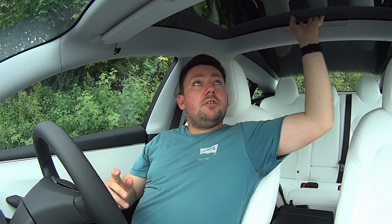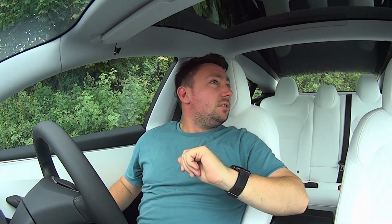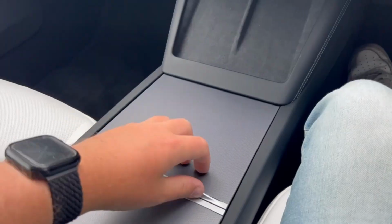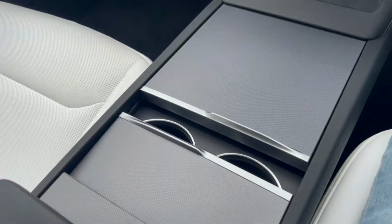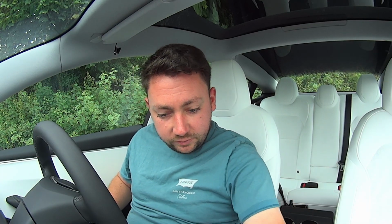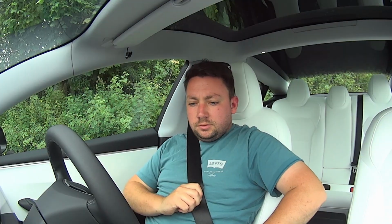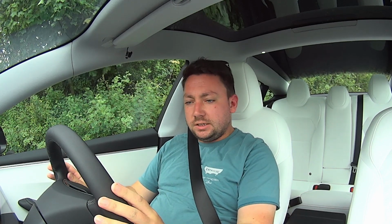You've got this nice panoramic roof up here, which goes all the way to the back, which is quite nice. There's cubby holes in here, which are quite deep. Cup holders here. You've got a wireless charging pad down here for your phone. You can have two phones down here for your driver and your passenger. Now, to get going in the Tesla Model 3, it's actually quite simple.